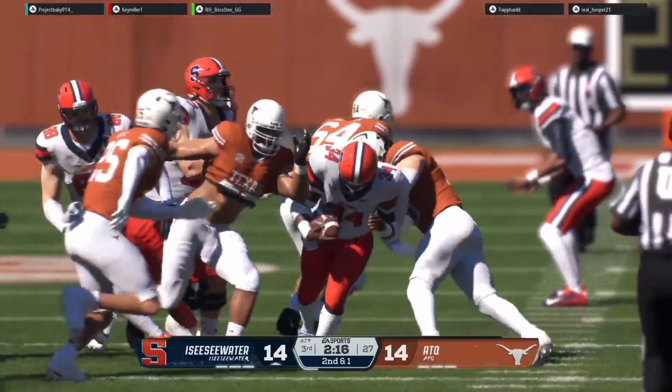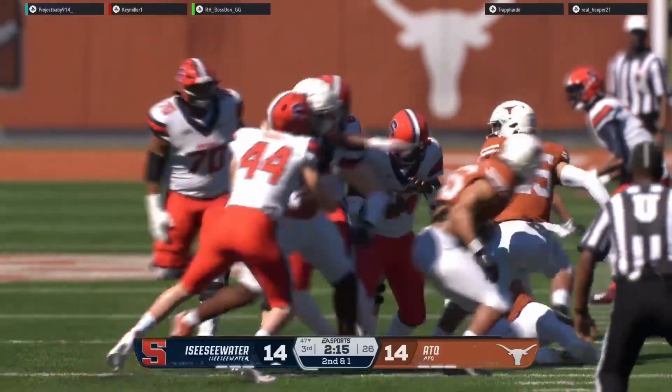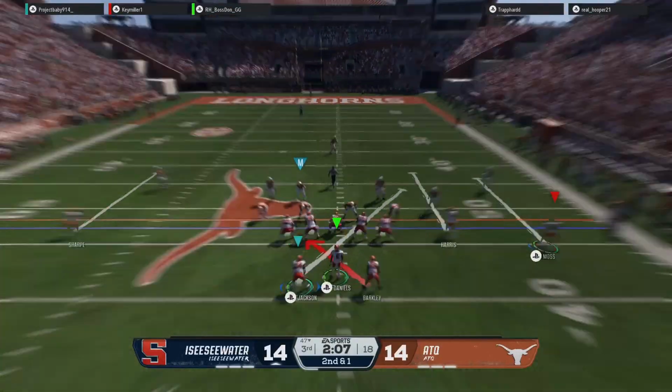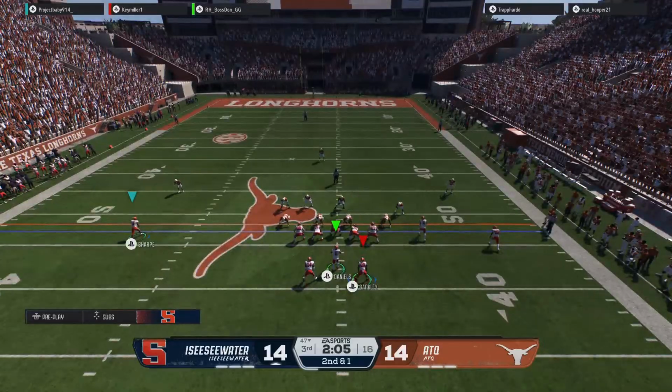Creating some space, getting just enough good blocking, and they've got it up to the 47-yard line. Syracuse might take a shot here on second and short.